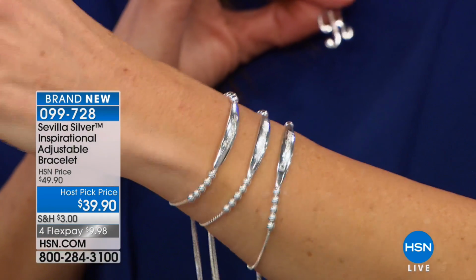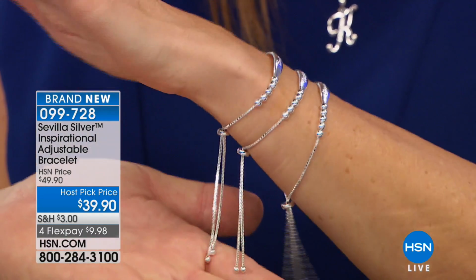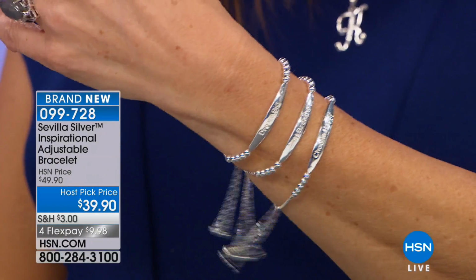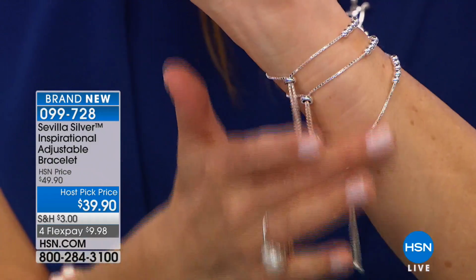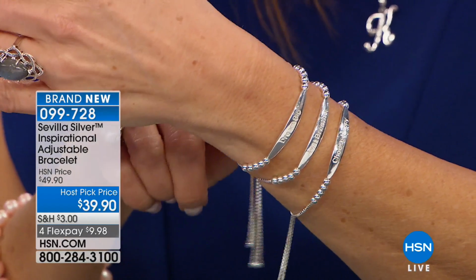Then look at these beautiful little fun extension chains that are finished off by our makers of Sevilla Silver with these little beads at the end of each chain. Aren't those pretty? It just makes it such a high quality finished piece of jewelry. You get that tassel look, which is really sexy, really fabulous. I love the drape. I also love that it doesn't matter if you're a 5.5-inch wrist or a 9.5-inch wrist.